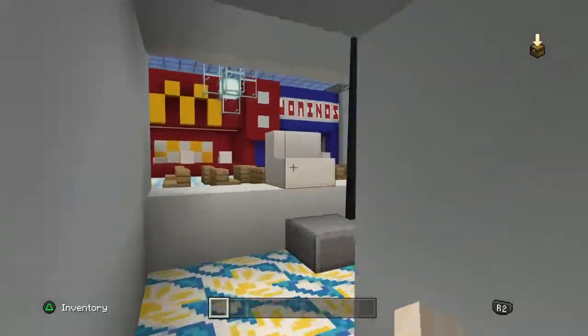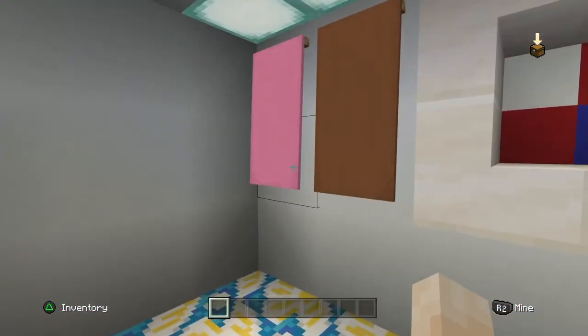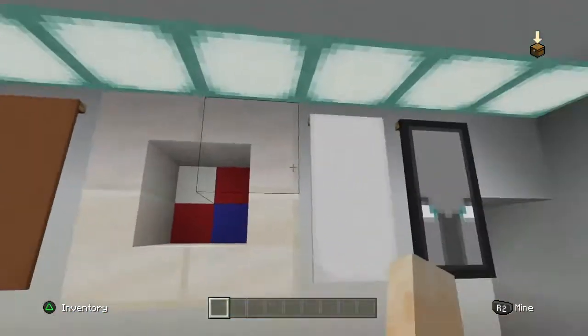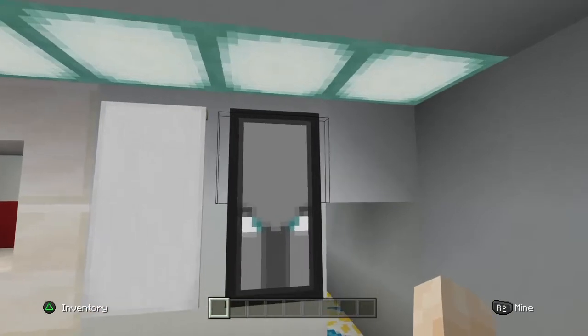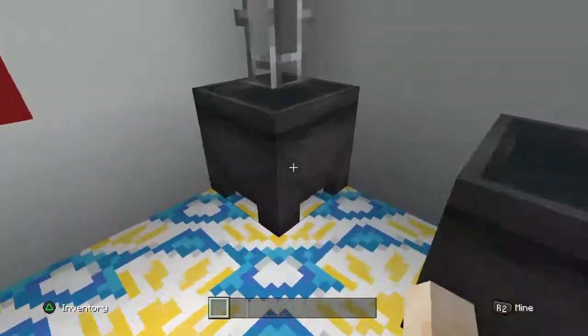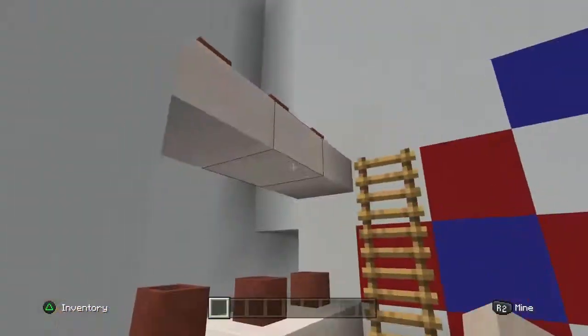This place, if I'm not mistaken, is Shake Shack. You got your strawberry, your chocolate, your vanilla. You got the cool little logo. I thought that was pretty cool to put in. Then I just put this here because I thought it looked cool. You got your cups for the ice cream. You got what's supposed to be the stuff that you mix it in. I don't know what I was trying to get there.